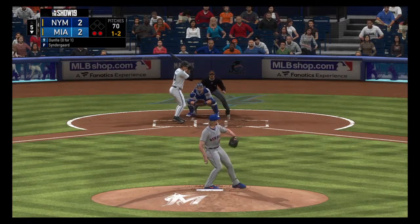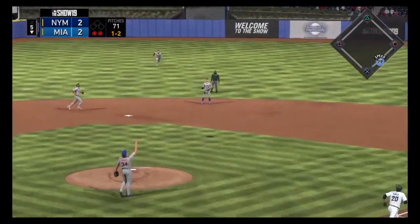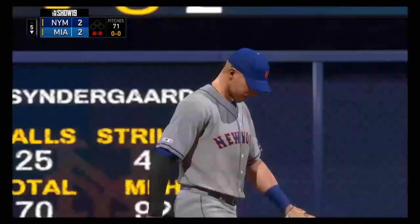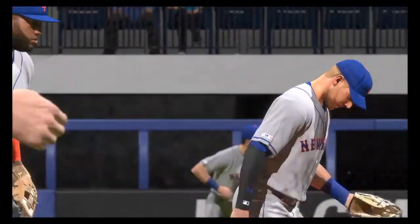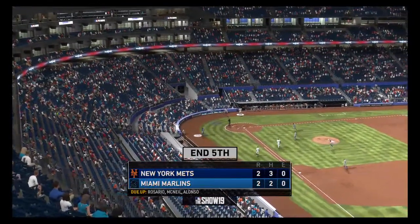Looking to punch him out again. The pitch. Pitch popped up. McNeil waits on it. No trouble with this one, and the inning is over. 1, 2, 3 go the Marlins. Through 5, all even at 2-2.